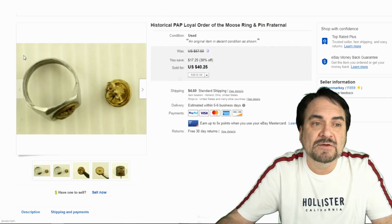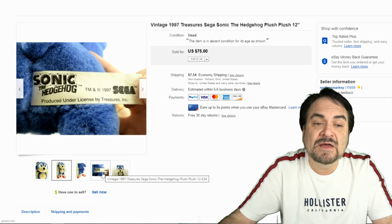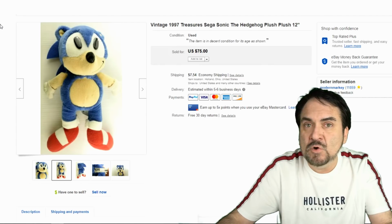Now, here is a plush, a 69-cent plush. It did go for $75. It's from '97, so it's a nice piece here. As you can see, it still has the tags, and the tags were not messed up. So things like this always sell for us. Top dollar, no offers made, just sold. It was up for 2 months.